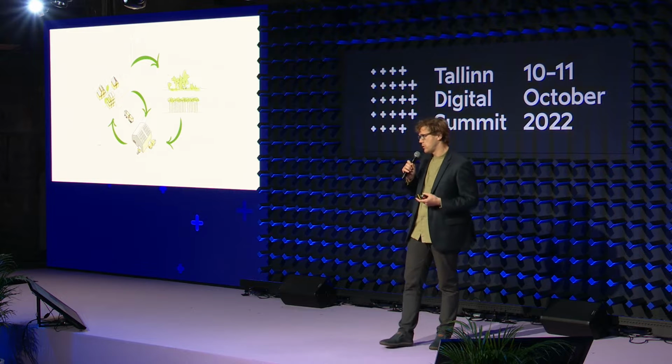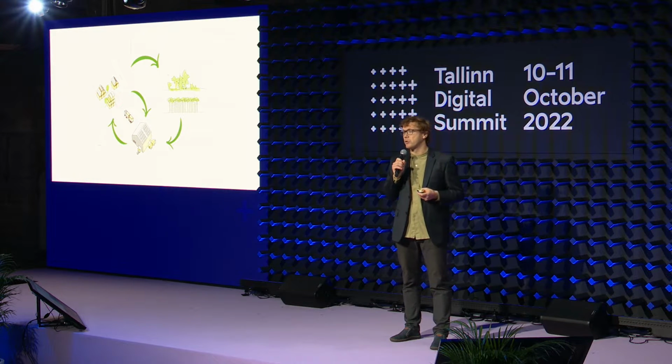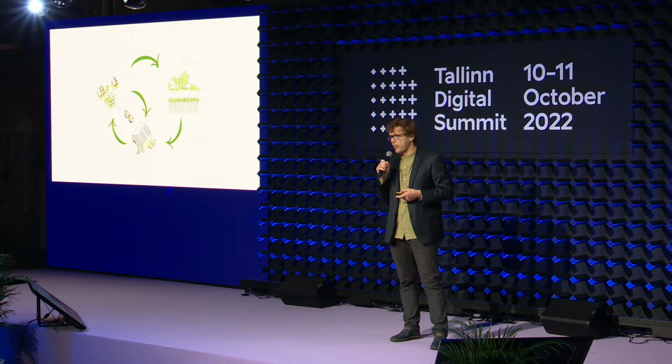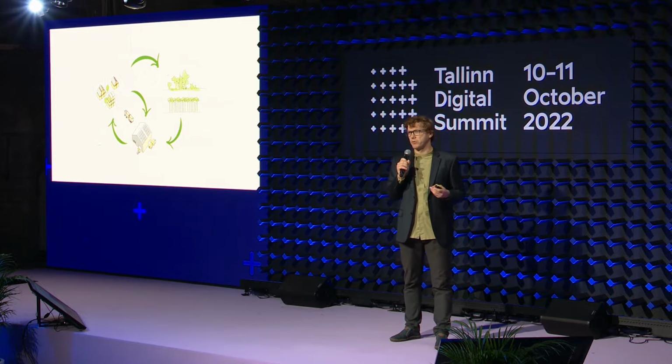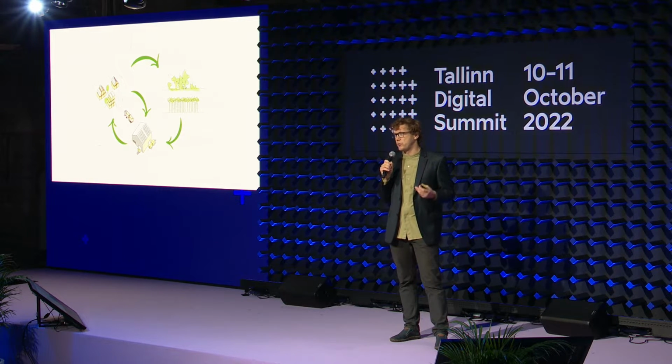If we make houses in factories and produce them out of standard components, that will enable circular construction. We don't have to take all of the materials from raw natural resources. We can use the built environment as a resource.